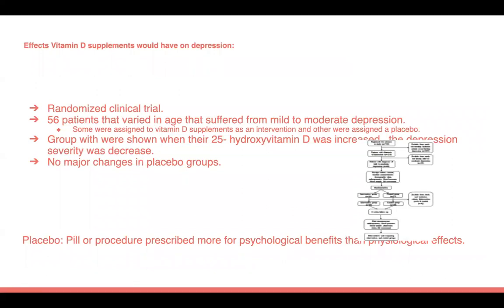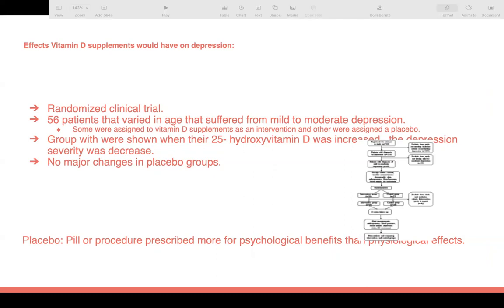But the vitamin D group was shown to have their 25-hydroxyvitamin D increased, and the severity of their depression was decreased. But the placebo group was shown no improvements. Really, it didn't have much effect.